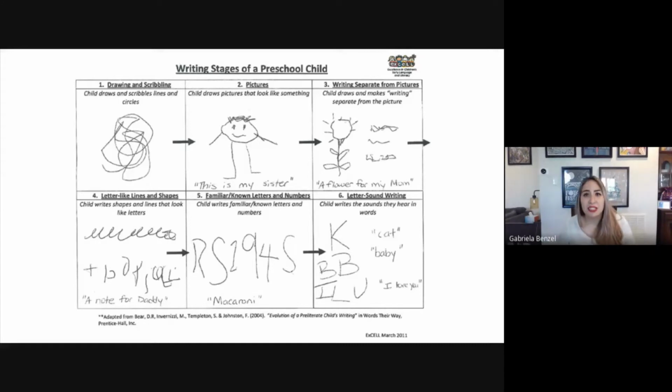All of the stages are fantastic. Remember, if your child is at any given stage, they're on a great track and they're on track to become writers. Just continue to provide them with some support and you will see that your kiddos will do fantastic.